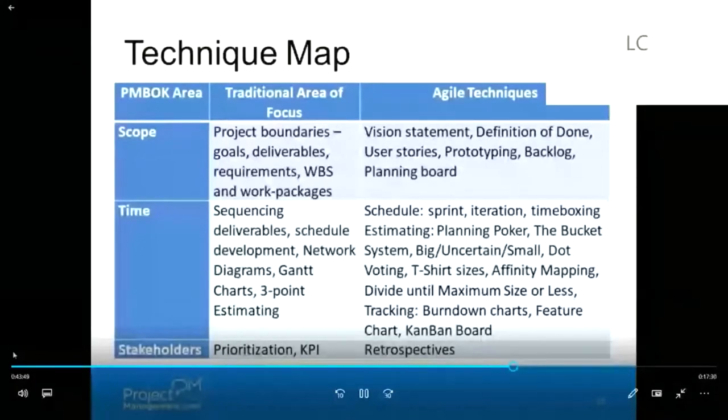Yeah, and Lynda, you slipped it in there, but as a key word for planning board, you mentioned visual. One of the things that the Agile techniques are very strong on is visual, being able to present graphically a lot of different pieces of information.